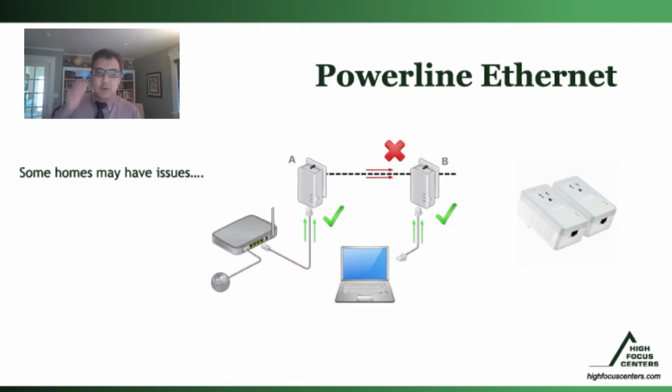Now, what happens if your laptop or where you're going to be working is not close to where your cable modem or DSL modem or fiber optic modem is? Well, one option is Powerline Ethernet. It's pretty easy to set up. You want to put one device into an outlet near your router or modem, and you kind of hook that up with an Ethernet cable. And then the other one you put in an outlet near where your workplace is. And then there's an Ethernet cable that comes from there and goes into your laptop.